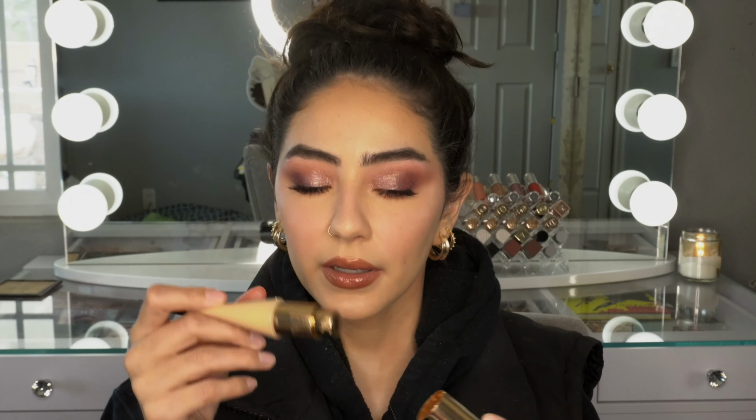It has a pump, and honestly, this foundation is for the people that want full coverage. If that's not what you're into, stay away from this. But honestly, it's super gorgeous on your skin. It does last all day. You do have to set it pretty well though. And other than that, if you love Charlotte Tilbury, I definitely recommend this foundation as well.